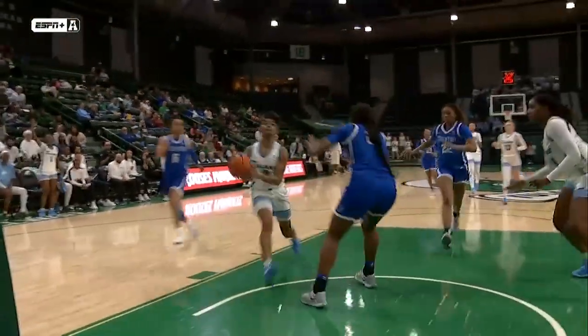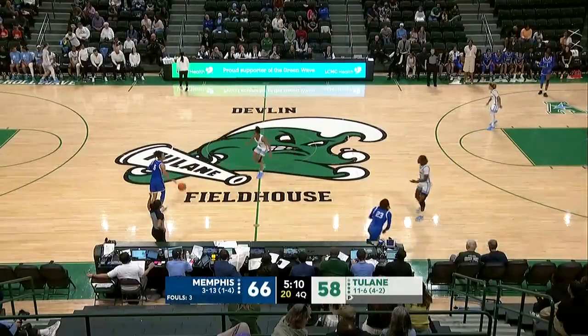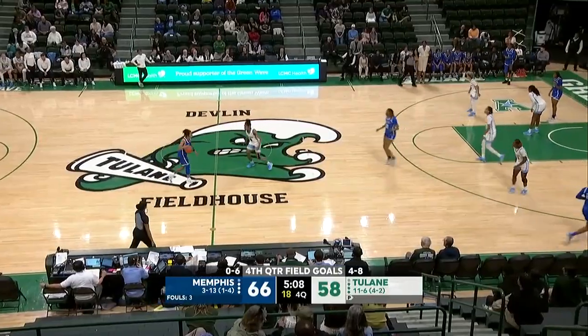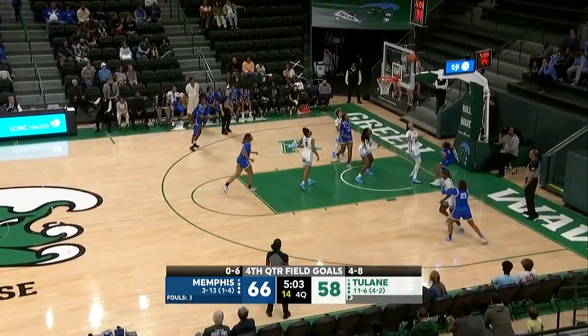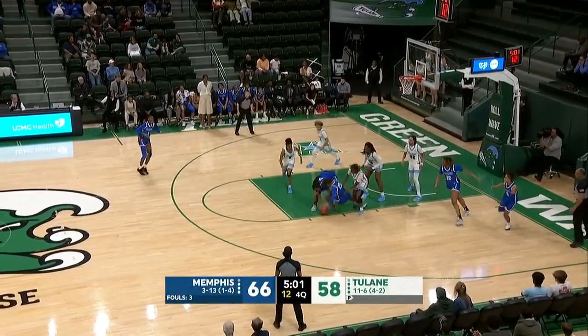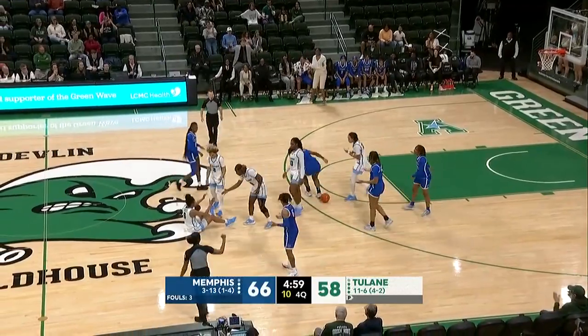You see here, Tulane, just the give and go right there. She totally faked out her defender. Thought that she was going to pass it off, but instead she went straight to the hoop. Hageman, that's a tough one. Pittman played her perfectly. Rebound through the legs of Williamson, and then a foul's called on Memphis.